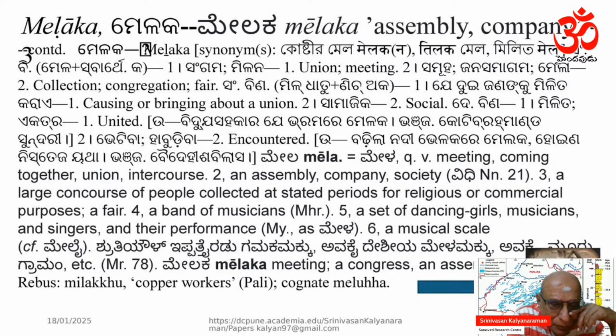Oriya language, Kannada language, Melaka, Congress, civil service, copper workers. It is also called cognate with Meluha. So the Mleccha is a word added on to Meluha speakers because of the mispronunciation they indulge in.